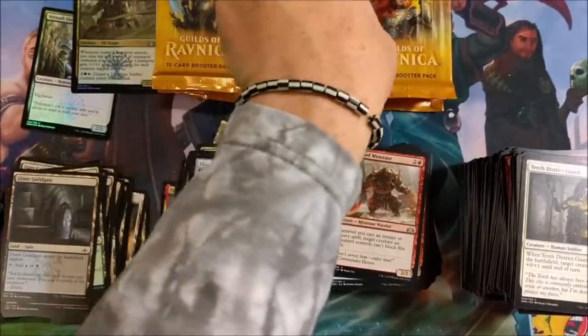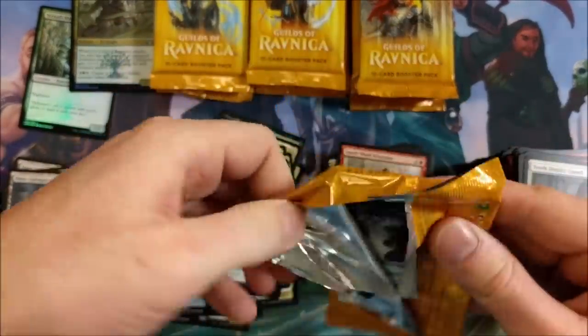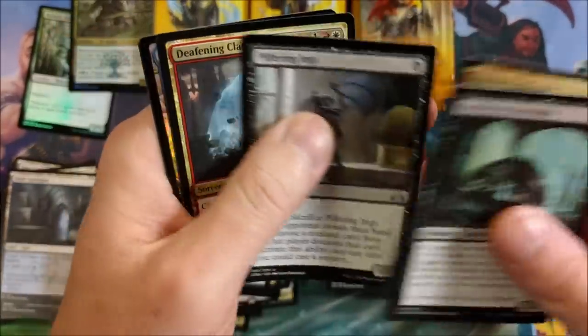That's pretty good. I saw that Thought Erasure, guys. Don't think I didn't. It's a great card. It really is. I saw it, and you must know this. We have an Undercity Necrolisk, the Challenger, the Amp.